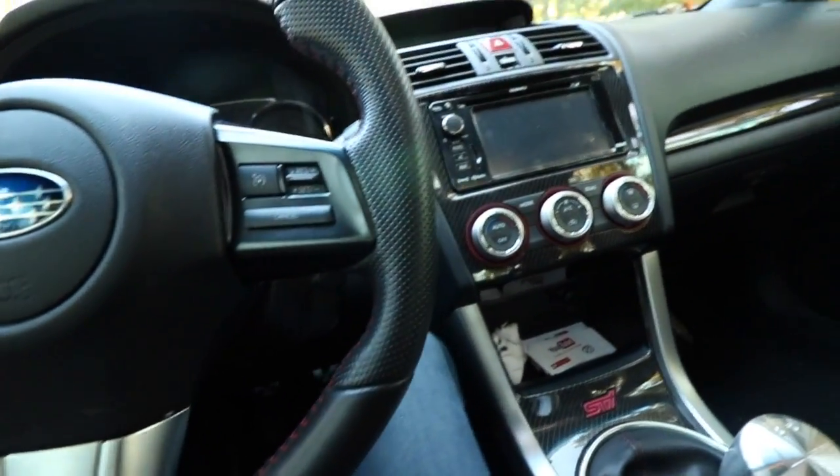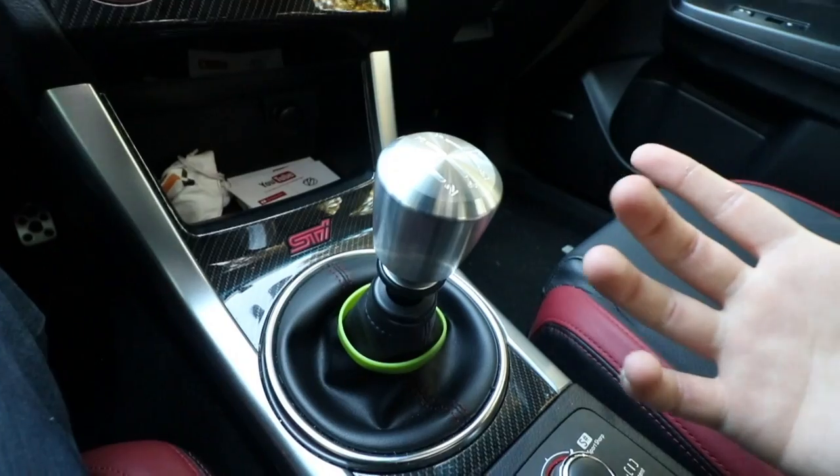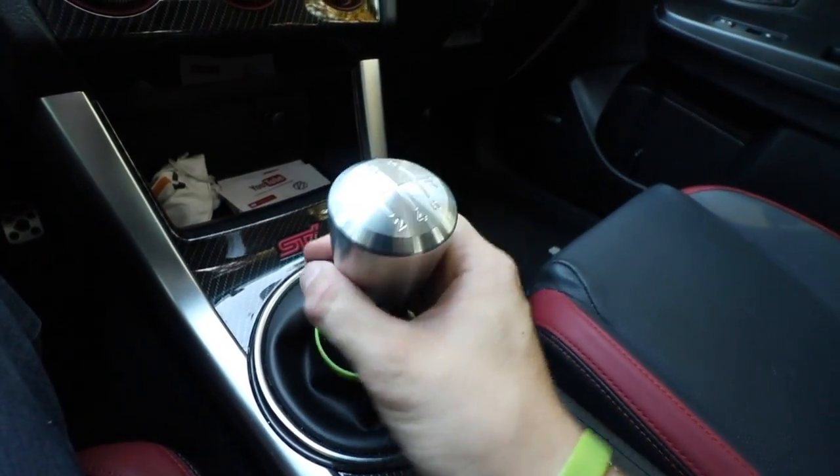Inside of the car, the only thing I really added was this Raceseng shift knob. This is the Ashiko, and it's really heavy, so you can really make sure that the car's in neutral. Enough of me talking, let's go for a drive.